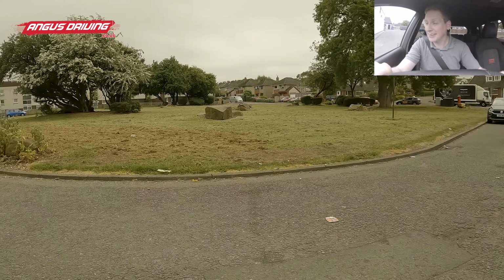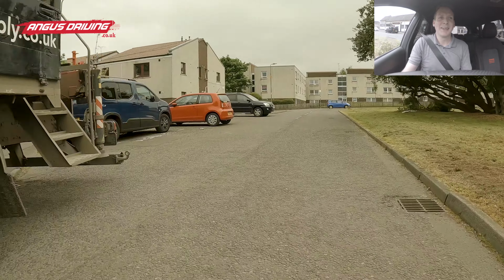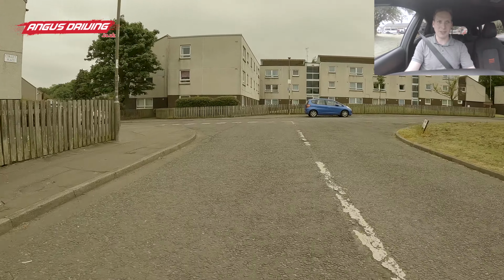I'll wave to say thank you. I think he's just parking there, but he was just telling me I could come out. And at the end of the road here, I'm going to turn to the left, okay? So as I approach, interior mirror, left door mirror, signal left.